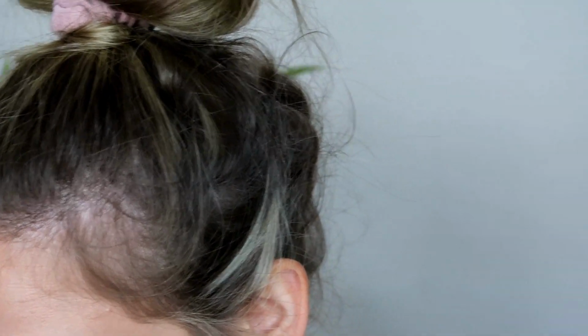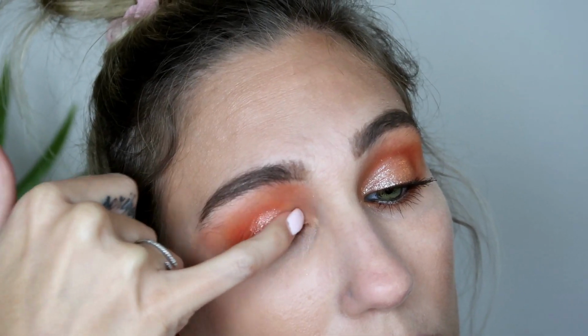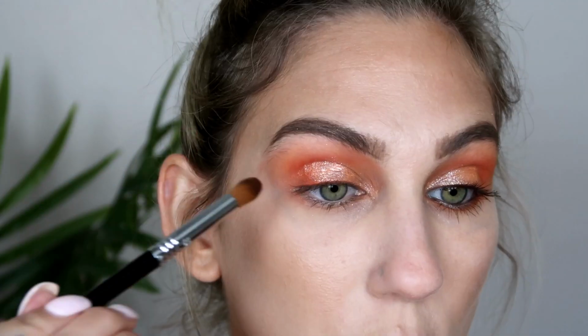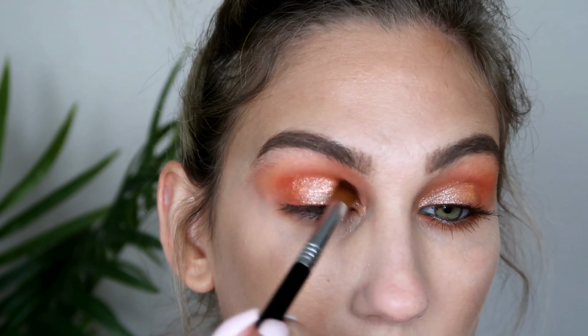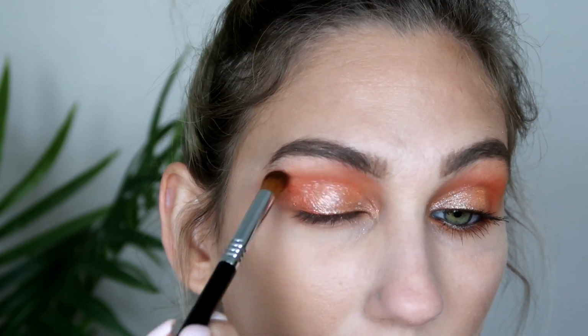Next I'm actually going to grab the Super Shock in Flipper, because if you couldn't tell when I was swatching it, I really got on with this. If this was in place of Clementine, I would be so happy, because look at that, it looks so beautiful. I like it so much more than having that chunky glitter in there, but I'm going to go ahead and add this to my lid. And then with no additional product, I'm just going to go in with that Sigma brush and again, just blend back and forth here.